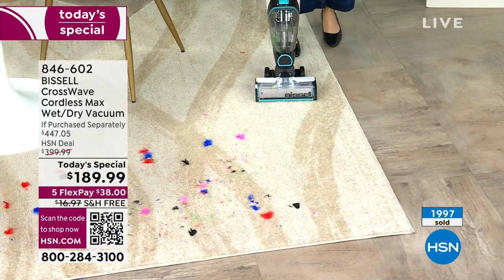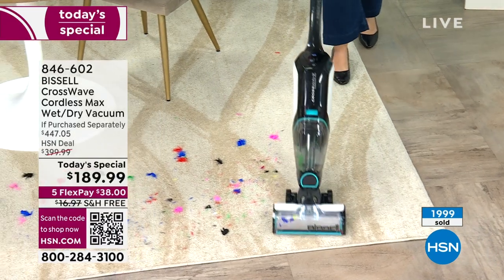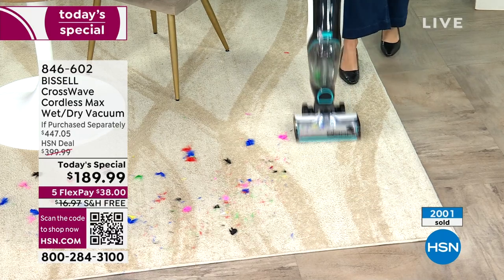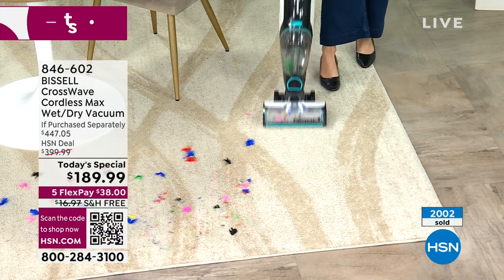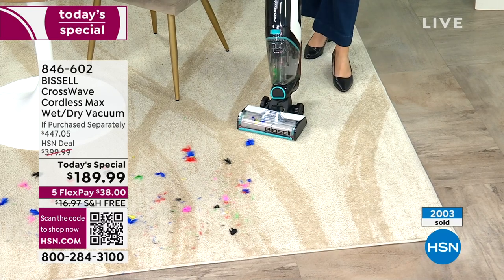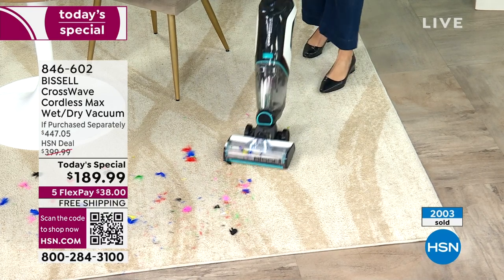Do you see the carpet lines, and you're refreshing your carpet? So this is truly, we do the big messes, but I just really want to show you the everyday stuff, because when we get into the holidays, do you see the difference right here? Wow. You're vacuuming and refreshing.